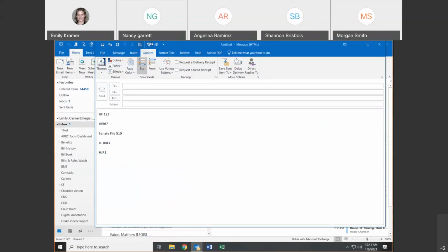And I apologize that didn't work. It worked on my computer. Why it's not working on this computer, I'm not quite sure. But that's what that one does. The other one goes a step further, and instead of linking you to content, it's going to insert the full text of that content into your email.